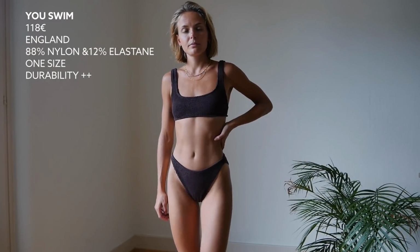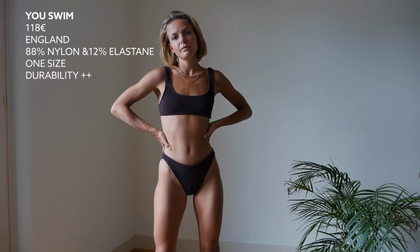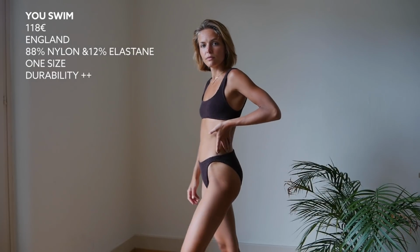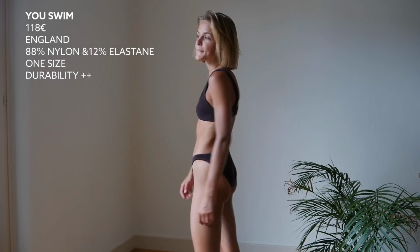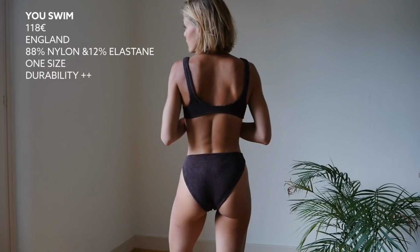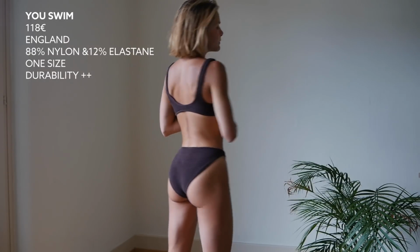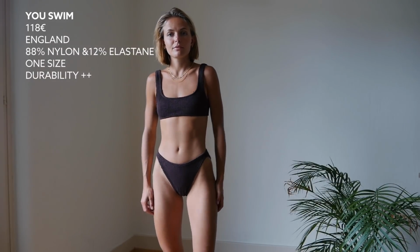I really like this color. I think it's really pretty and timeless. I love the fabric as well. I hope some brands will do this type of fabric with EcoNyl. In terms of durability, I've probably worn this one more than all the other swimsuits that I've mentioned.